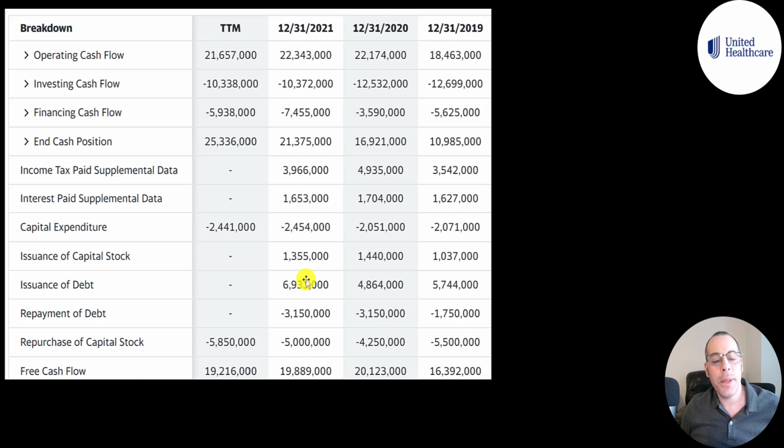They added $7 billion of debt in 2021, paid down $3.1 billion. So they increased their debt load $3.8 billion in 2021. They increased it $1.7 billion in 2020 and $4 billion in 2019. You may be thinking, why does a company with so much free cash flow add debt each year? It's to acquire other companies. You can see how much their investing cash flow is.